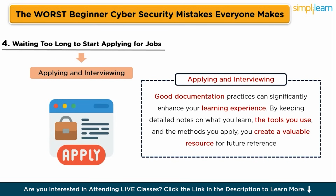Remember, many entry level positions are designed for people who are still learning and growing in this field. So, employers often value enthusiasm, willingness to learn, and problem solving skills as much as they do technical knowledge. So, by starting early, you can gain experience and build confidence, even if you are not yet perfectly qualified.